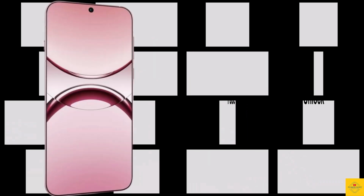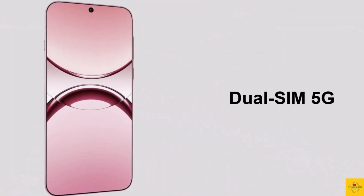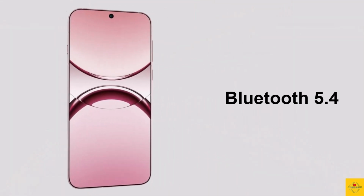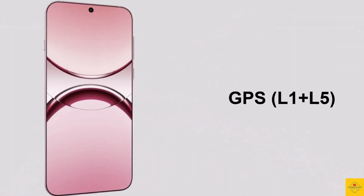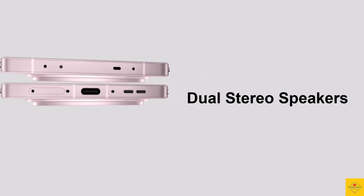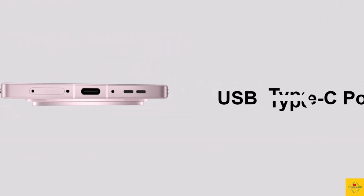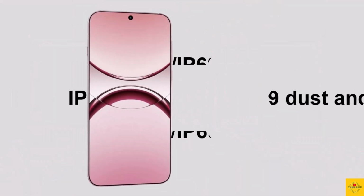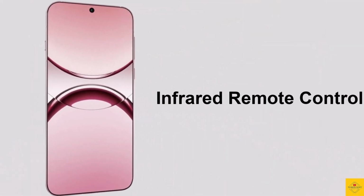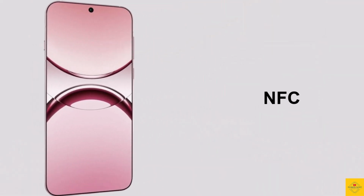With Face Unlock, the connectivity options on the phone include dual SIM 5G, dual-band Wi-Fi 7, Bluetooth 5.4, GPS L1 plus L5, USB Type-C, with dual stereo speakers support, USB Type-C charging port, IP68 and IP69 dust and water resistance, infrared remote control support, and NFC support.